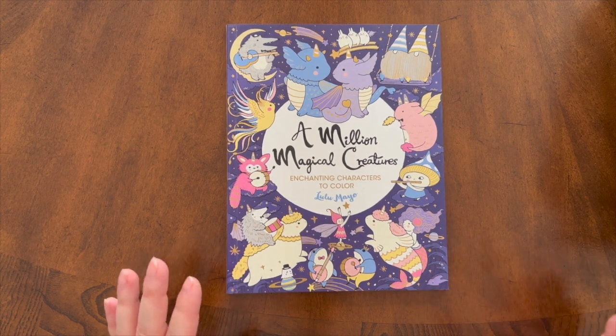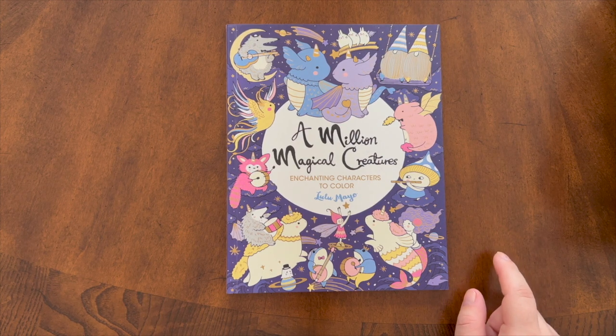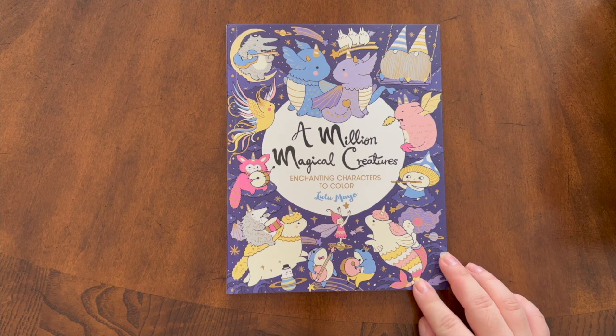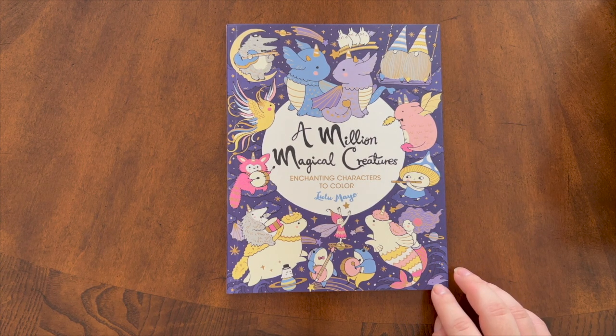Moving on to another really brand new book to me, A Million Magical Creatures by Lulu Mayo. I talked about this in my recent haul as well. I snagged this off of Book Outlet for a really good price. It was like under $4, maybe $3.50, $3.75, something like that.